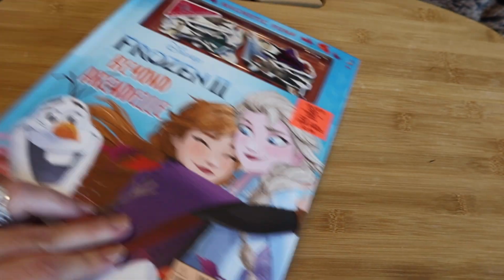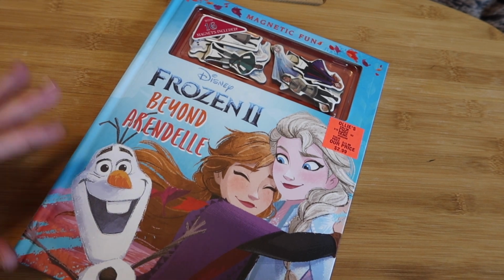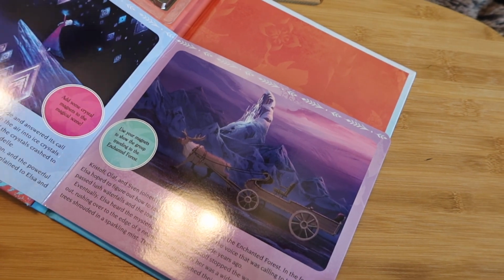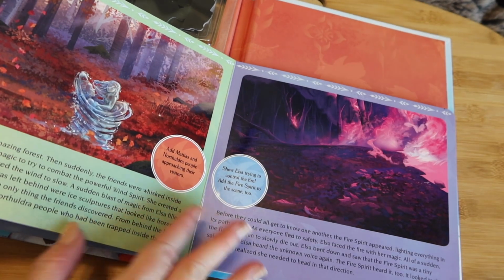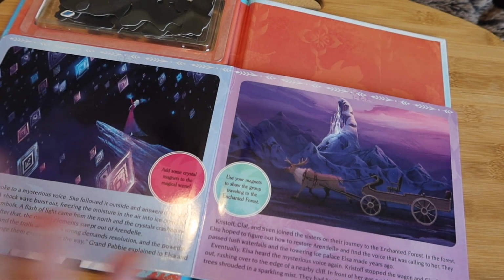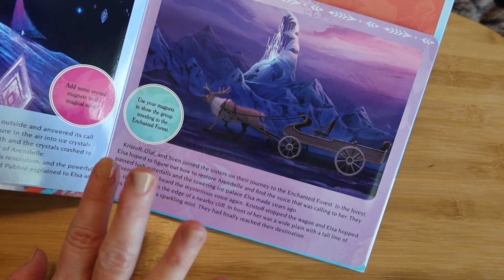And then this book was for Mina. Regularly $12.99. I paid $2.99 for it. This is Frozen. Of course, she still loves Frozen. It's been like, I don't know, 4 years now. So these have the magnets that you would use in the book, so you can character play. Mina still likes to do all this kind of stuff. So I don't mind letting her use her creativity and her imagination. And you can create the scene as you read the page. And she loves that kind of stuff.